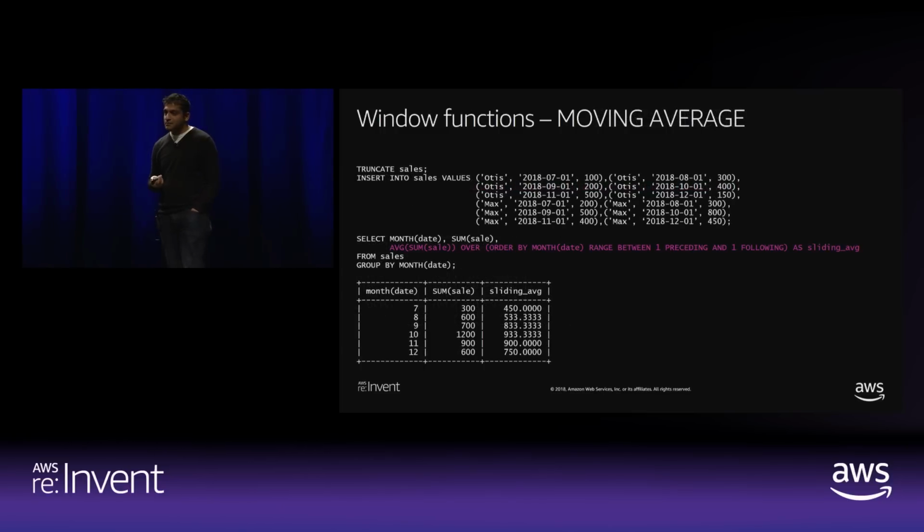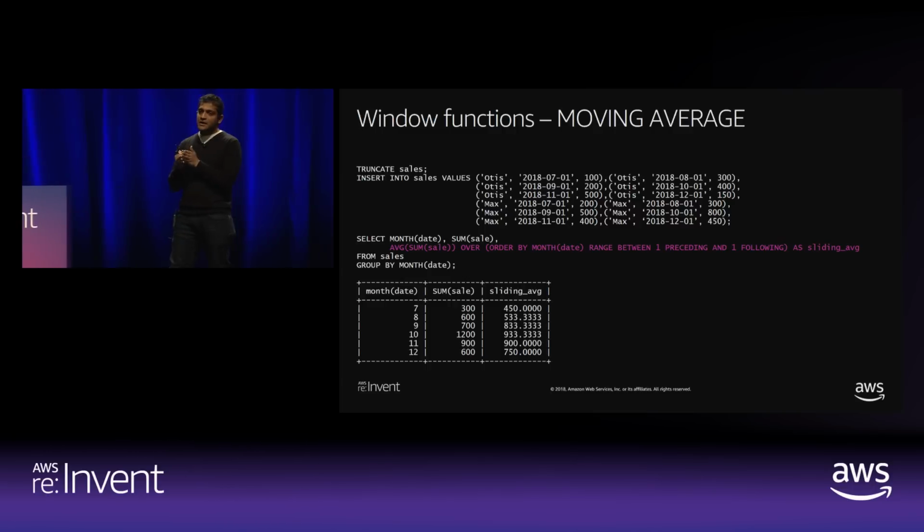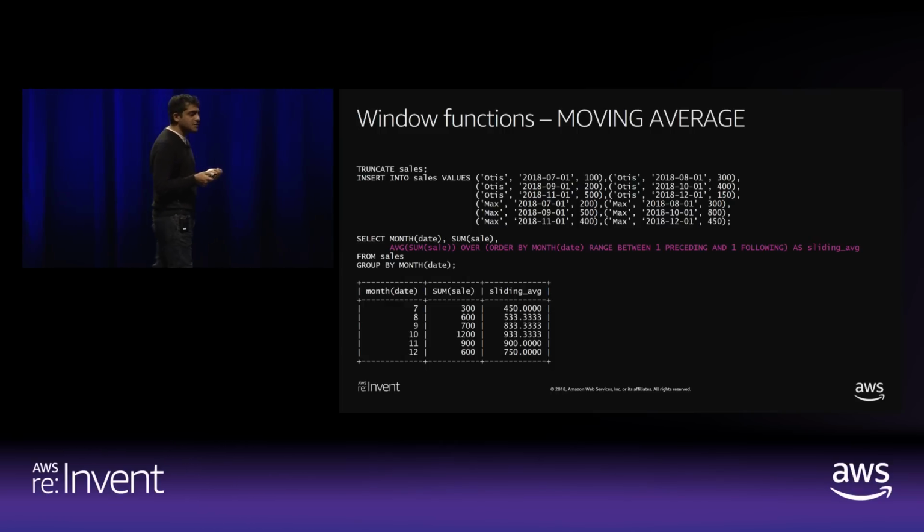An even fancier example, moving averages. In this one, we order and group by month, and then for any given month, we use the preceding and following clause to give you a moving average of a three-month window. So again, very powerful stuff, both CTEs and window functions, in terms of the kinds of queries that you can now execute with MySQL 8.